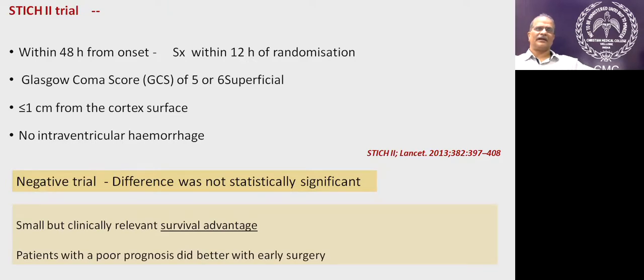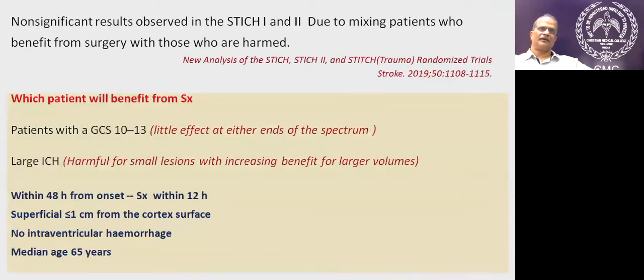And another thing they found when they analyzed the trial was that the patients with a poor prognosis did better with early surgery. So the key is to pick up patients who are potentially going down and then subject them to early surgery. When you analyze these trials further, they found that the non-significant advantages observed in these 2 trials could be due to mixing of patients who benefited from surgery and those who were harmed.